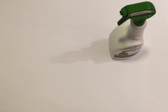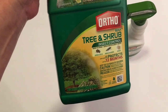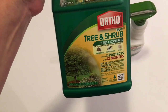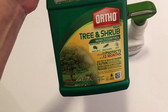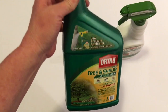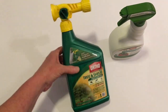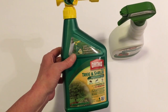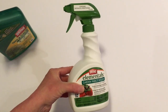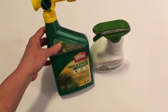And next, I was also super excited to find this Ortho Tree and Shrub. This is heavy as well. It's 32 fluid ounces. And it's the insect control, ready to spray, Japanese beetles, and different insects. And it is 12 months of protection. And it has your little nozzle. But these are just really good finds. And I did look this up online, and this was the cheapest I could find it was $14.95, and the cheapest I could find this one was $6.35. So these are really good deals if you run across these and need them.